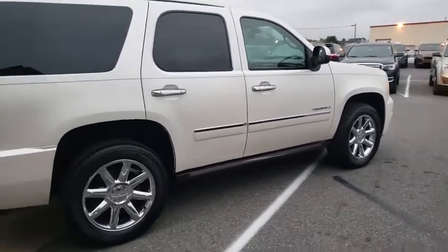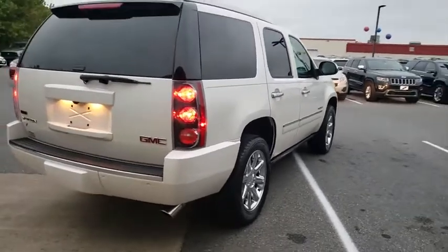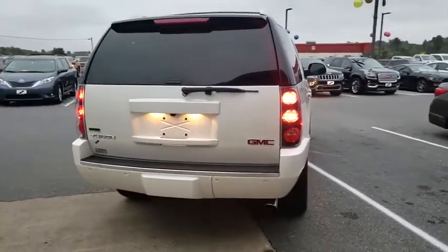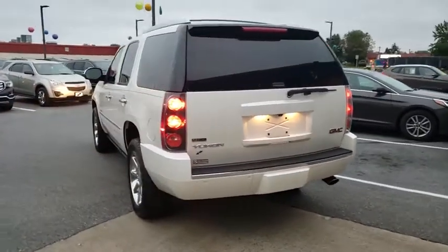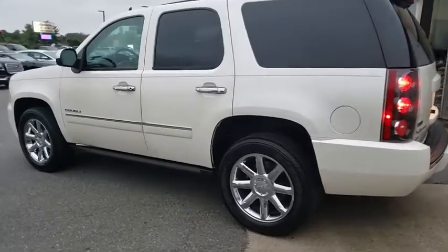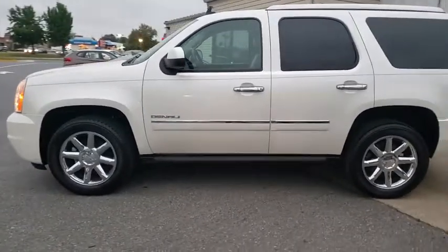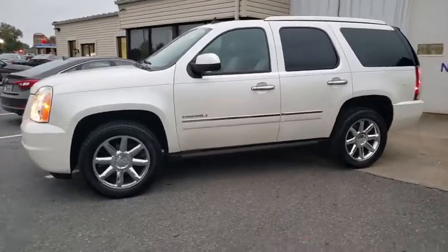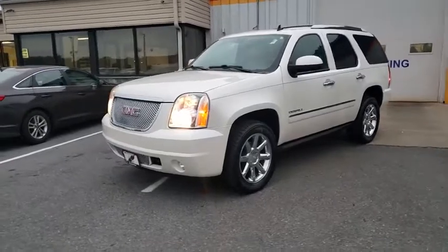Here are some of this vehicle's great options. Traction control, power passenger seat, navigation system, leather wrapped steering wheel, dual airbags, power steering, four-wheel disc brakes, floor mats, auto dimming rear view mirror, universal garage door opener, rear window defroster, compass, security system, power windows, heated steering wheel, heated front seats, CD player, fog lights, electronic stability control.